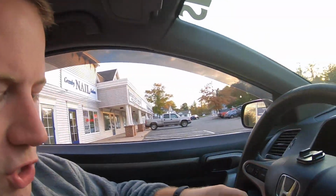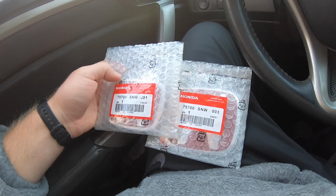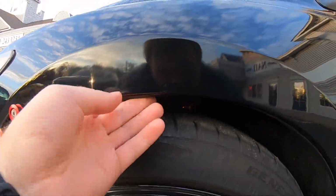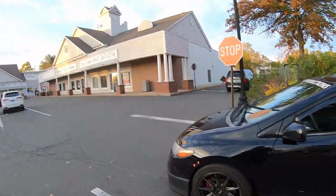So here are the JDM emblems, brand new OEM Honda ones. The only way I'm running these is if I get a fresh paint job, so we'll see what happens in terms of that. You guys could see the front end with the coils. I don't know, I lowered it about maybe another half inch. So let's go out and enjoy this car tonight, guys, because I haven't been really appreciating it too much.